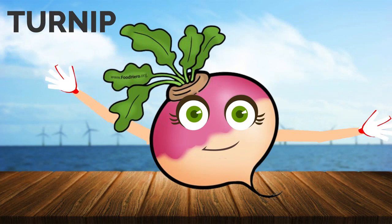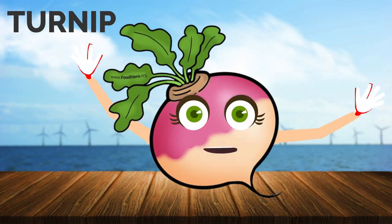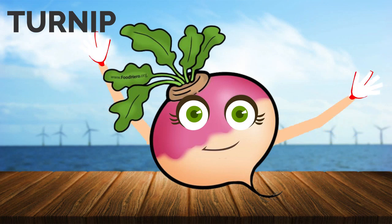I am a turnip, a round and tasty vegetable. My skin is usually purple or white. People like to eat me because I'm crunchy and yummy. You can find me in soups.